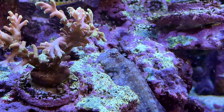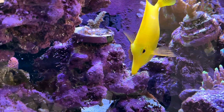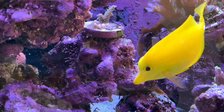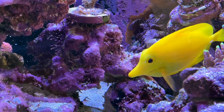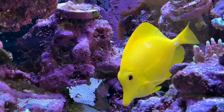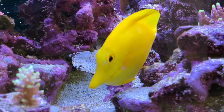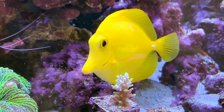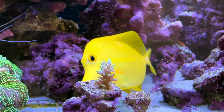He is always hanging around rocks and kind of chewing things. And obviously, tangs do a great job of consuming algae as well. Here's Lululemon, my yellow tang. That little scar on his side, he always has that, even when he was a young little baby. So I'm not sure what the issue is, but otherwise just fabulous fish.